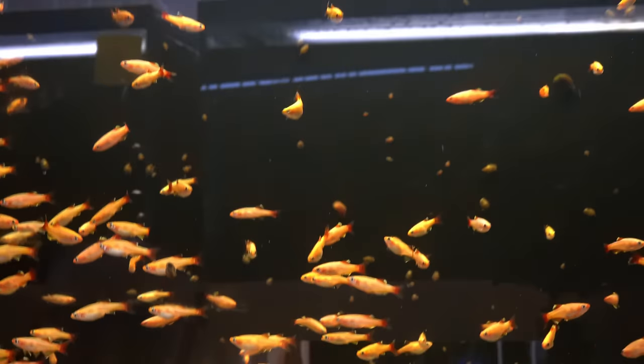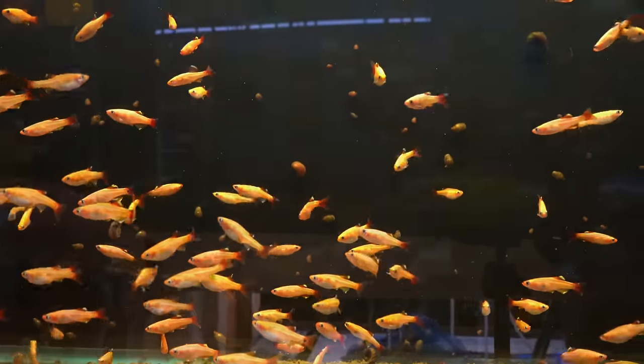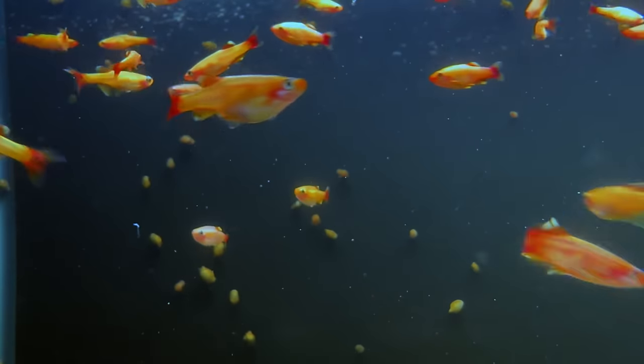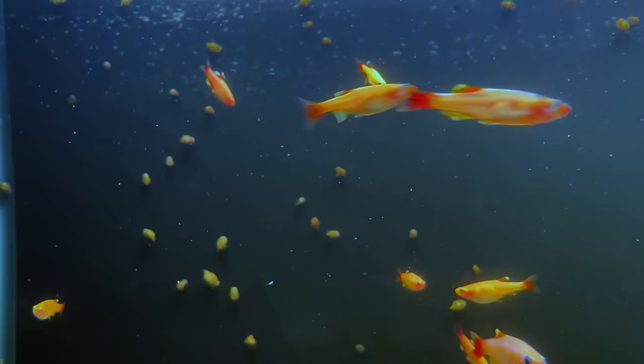Gold white clouds, my first recommendation when anyone asks me what they should put in their pond or patio tub or whatever, because they're hardy, they can take a wide range of temperatures, and since they're gold, you'll see them from top down. Yeah, very pretty.